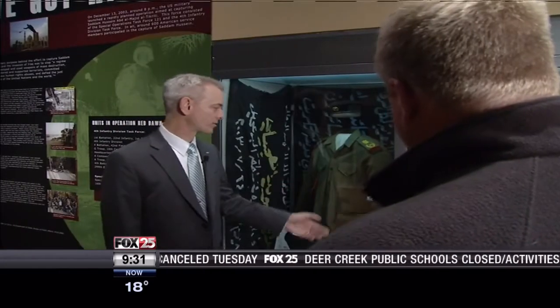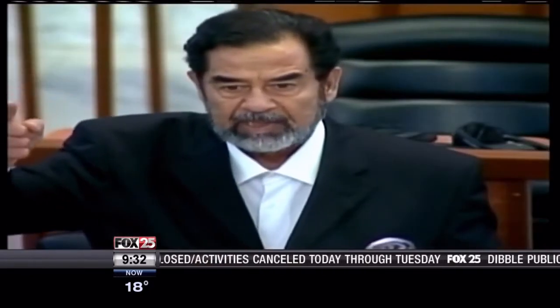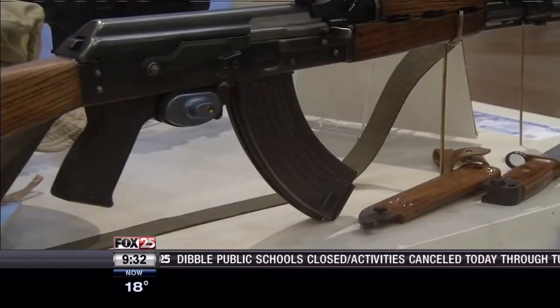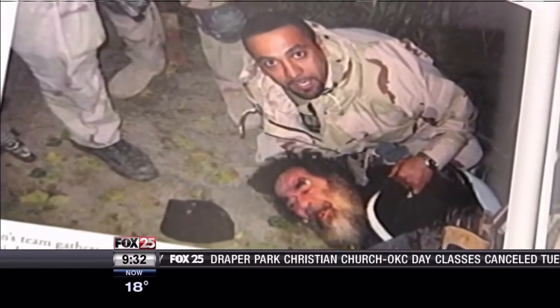Russell is still adding to the display. He found this hand-cut Italian marble brick that was once part of Saddam's personal residence. He says Iraq is a better place today and says his collection is a reminder of that. We have nothing to be ashamed of as Americans. Liberating the oppressed, feeding the hungry, helping those that do not have the capacity to fight their way through someone of the likes of Saddam Hussein. Now, the History Center says this entire collection should be complete and on display to the general public by Christmas.